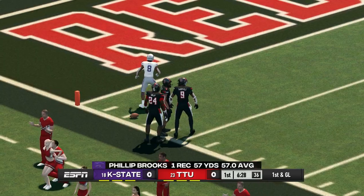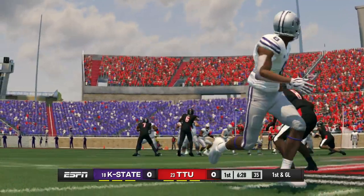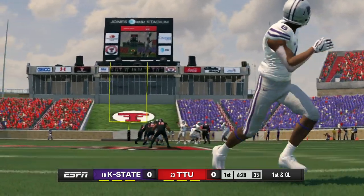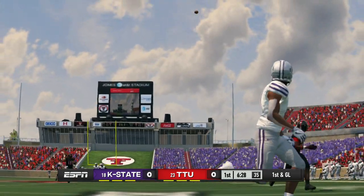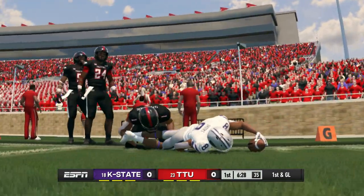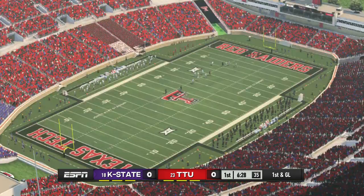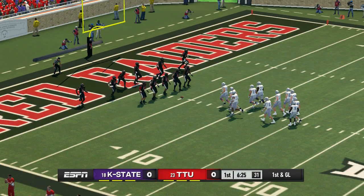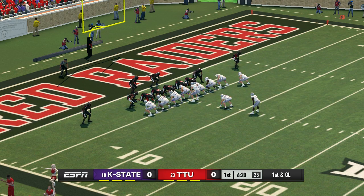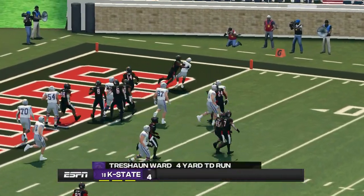And the wideout gets a chance to show what he can do. Oh, he sure does. And he doesn't disappoint either. Great athletic ability. First down, and they've got their eyes on that goal line. They're packed in tight on the line. Looking for the corner. Touchdown, Wildcats.